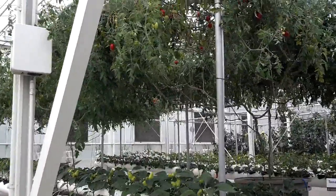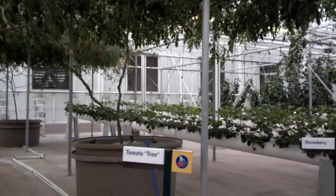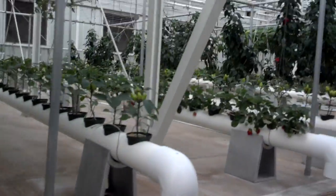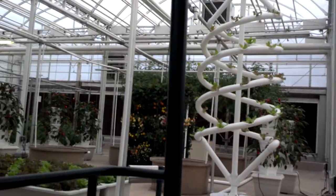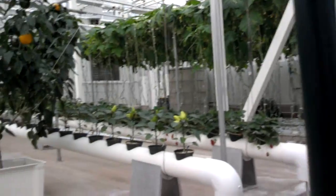Here's something you don't see every day. Tomatoes growing on trees. These plants were originally developed by Chinese scientists. Tomato trees live longer and produce many more tomatoes. One of ours lived 16 months and produced over 32,000 fruits. Much of the produce you see growing in our greenhouses is served in the restaurants here at the land.